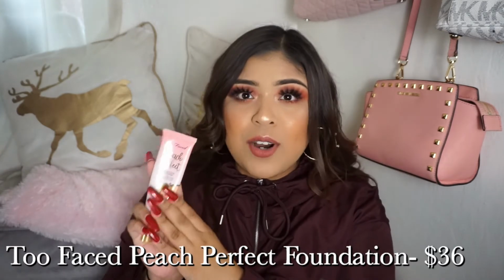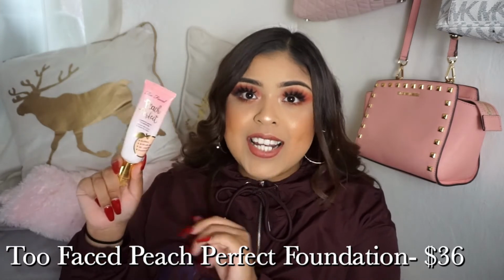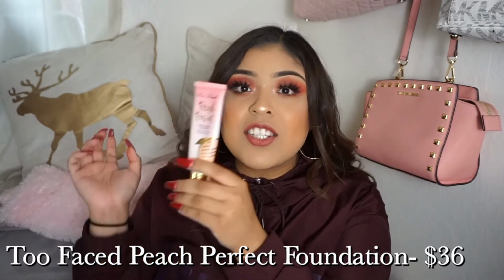Next, I want to go into foundations of 2017. Girl, the first foundation I want to mention is this Too Faced one, and it's the Peach Perfect foundation. I have it in the color Sand. Besides the packaging, this stuff is so good, especially if you have really dry skin. Now this does say it's matte, but honestly, I don't really believe it's matte. It will be a little matte on your face, but throughout the day it makes you oily, so you do have to set it.